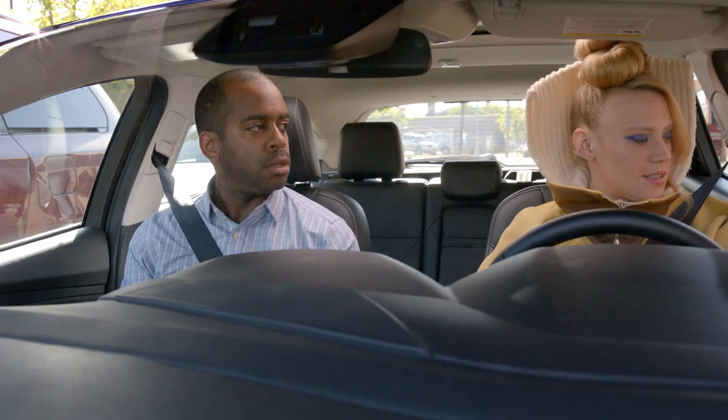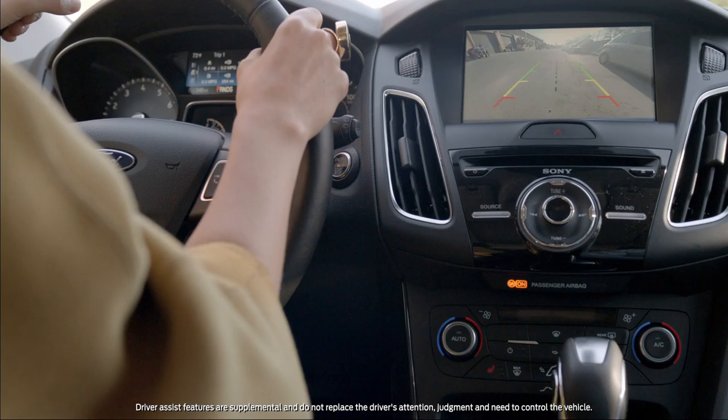You don't actually have to turn around. The Focus Titanium comes standard with a rear view camera and optional active park assist. What? Wow.